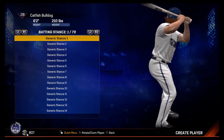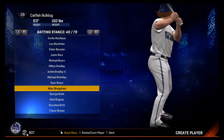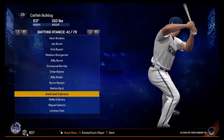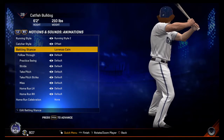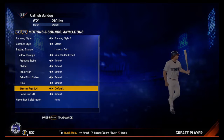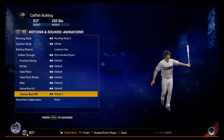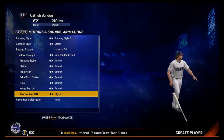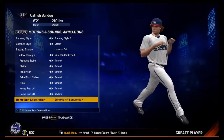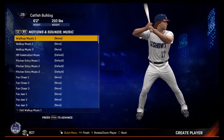Ooh, it is here. That's freaking hilarious. Let's use Lorenzo Cain's stance. Sure, that one works. Yep, that one works. Home run celebration. Let's use this one. Oh yeah, no walk up music.